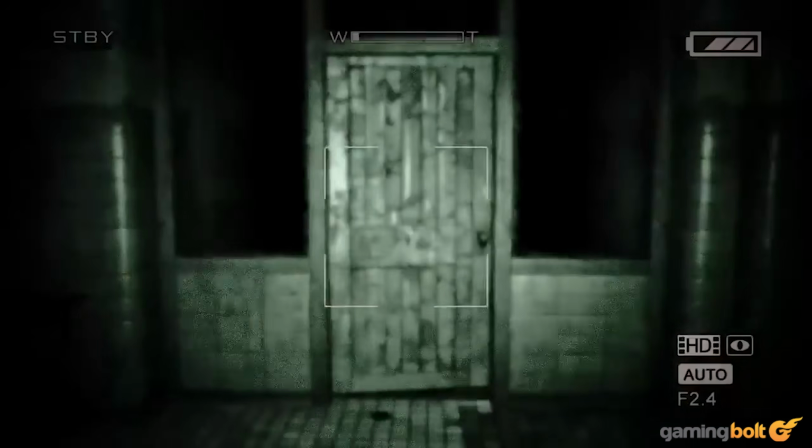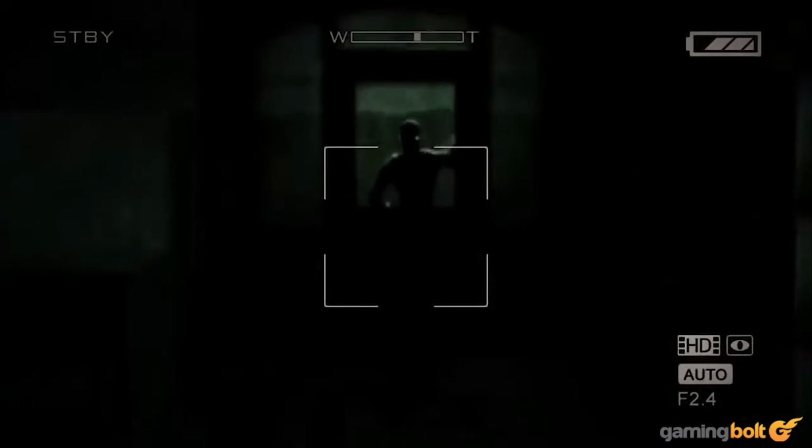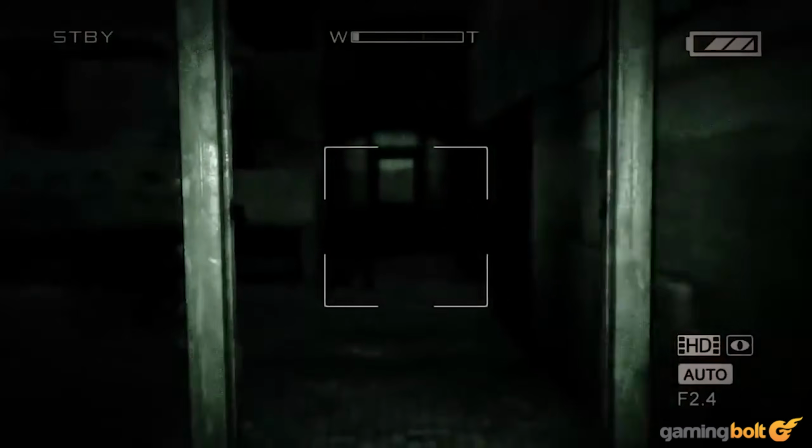And trying to make it out alive using nothing but your wits and makeshift camera batteries is a truly horrifying experience that will test your survival skills to the fullest.